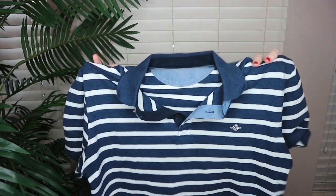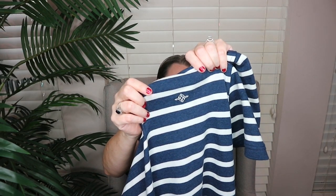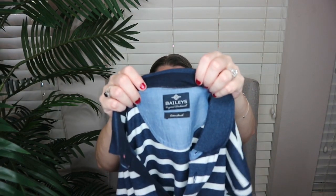It's just a simple kind of polo shirt, but I really love the emblem that's on these shirts. And the brand on this is Bailey's. When I looked it up, I think this is out of like Norway or Sweden or somewhere. That's what the tag looks like on the inside. But he says it's so soft and comfortable and also cool.